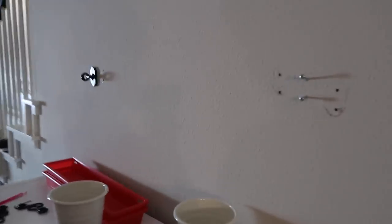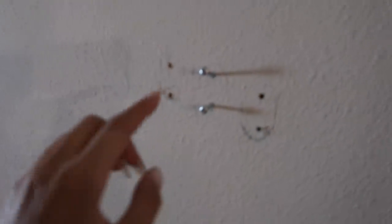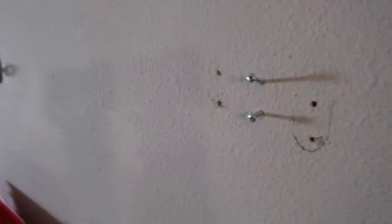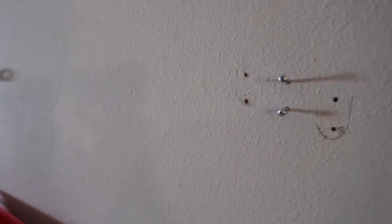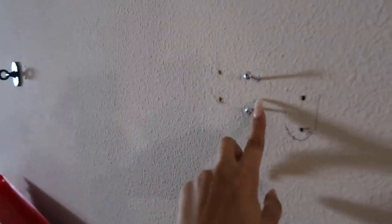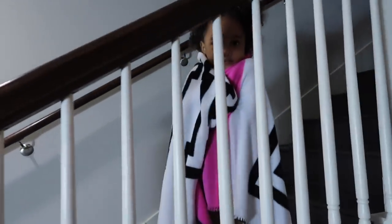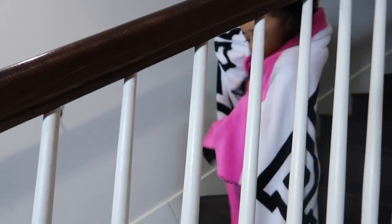Okay, so round three. How many monkeys does it take to hang a pole on a wall? As you can see, we have had a few mishaps with trying to get the things in the right spot. I think we finally got it this time, but we're definitely going to have to patch up these holes. You got your blankie? You're just relaxing while we set up your stuff.